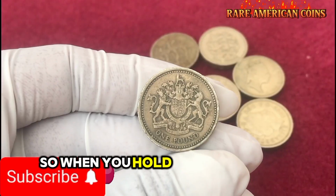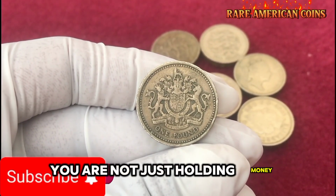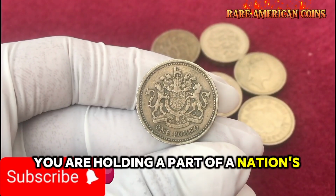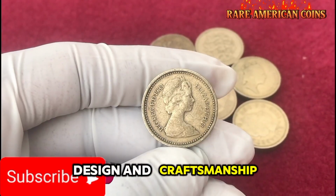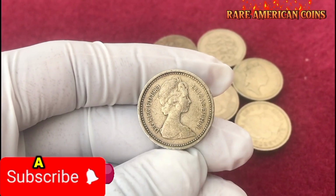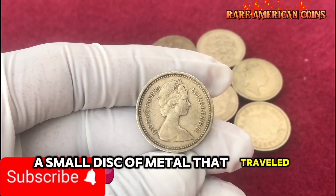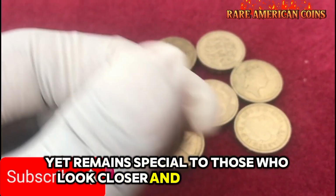So, when you hold a 1983 £1 coin, you are not just holding money. You are holding a part of a nation's journey through monarchy, reform, war, peace, design, and craftsmanship. You are holding the weight of tradition and the promise of innovation, a small disc of metal that traveled with millions, yet remained special to those who look closer and listen deeper.